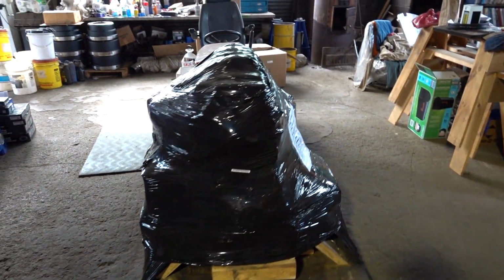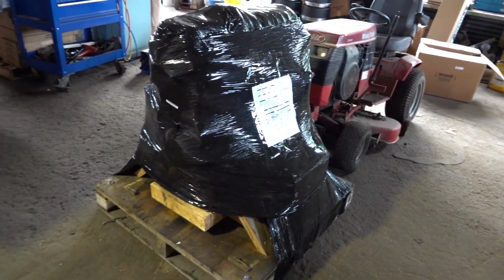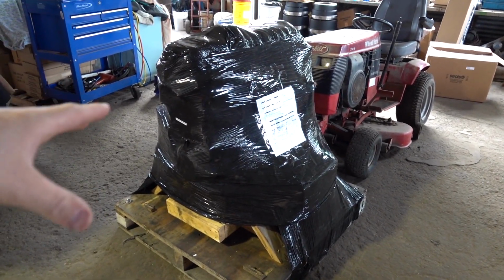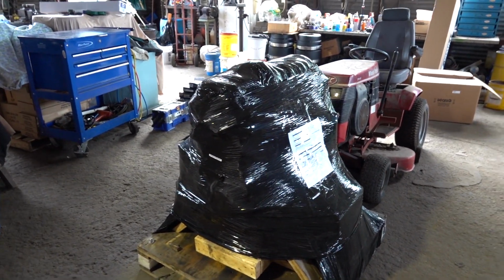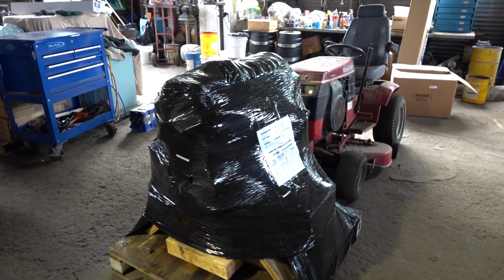Well, there she is. The engine's in the shop here. Got it off the truck. I was kind of cut off there at the end. Was getting close to the shop, I saw the truck was here, and yeah. So anyway, we got it off the truck.